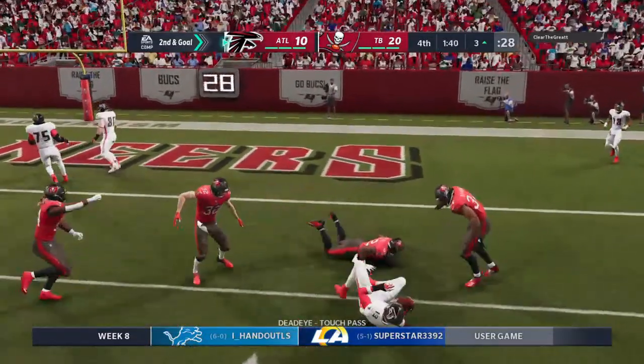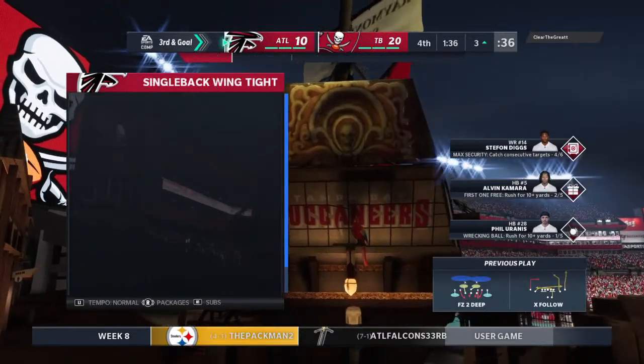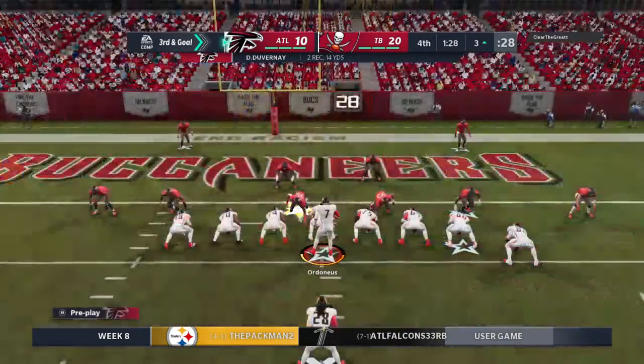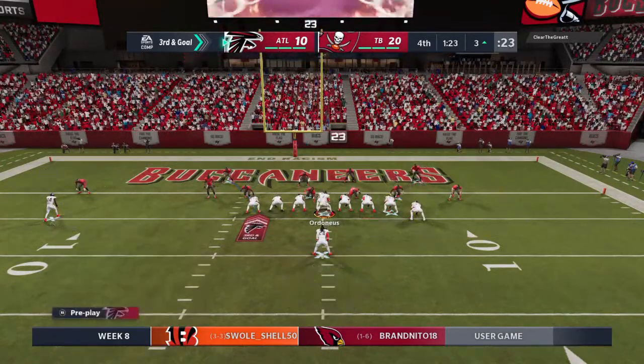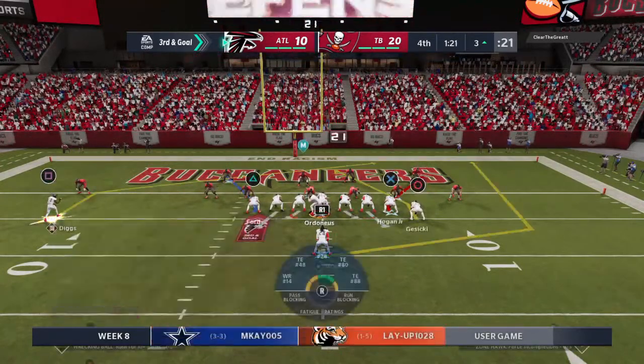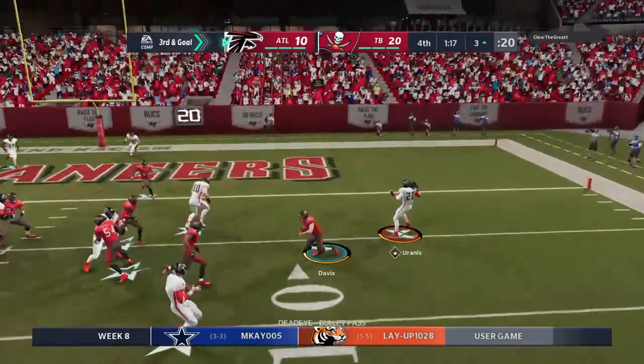The quick slant caught. That one's good for the completion percentage, but no gain. It'll be 3rd down. Brandon, just mark that under the category of just not successful. Trying to throw the ball, just didn't work on that one. Completed it. No yardage. They'll look to throw on 3rd and goal.